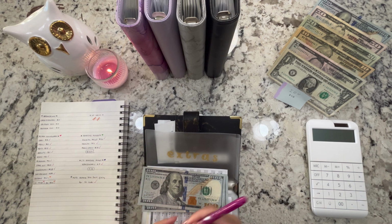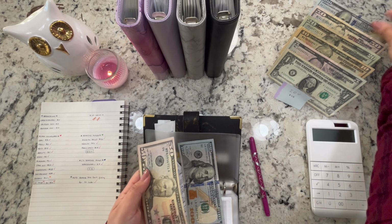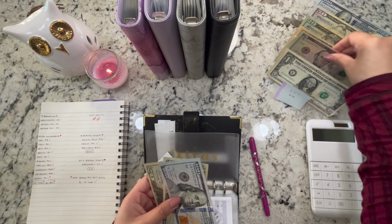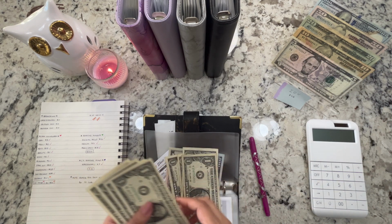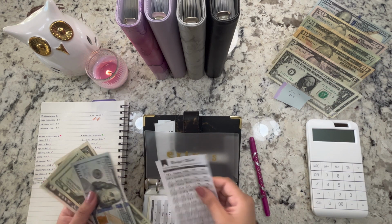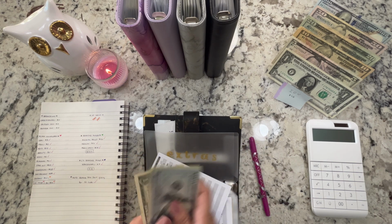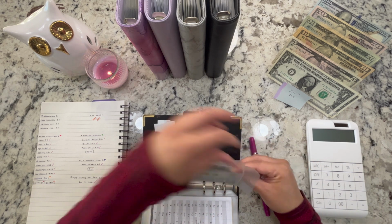And then extras, $101. So I have $150, I need to give $49 back. So I have 2 20s, a 5, and I need 4 singles. 1, 2, 3, 4. Okay. So I should have 149, 120, 40, 45, 46, 47, 48, 49. And we're pretty much done.